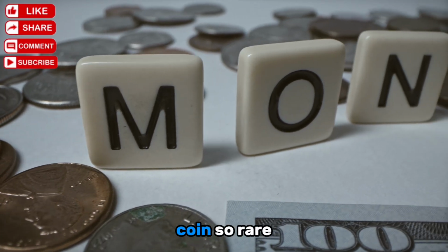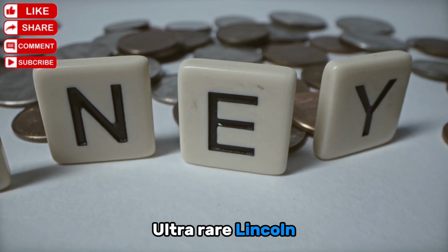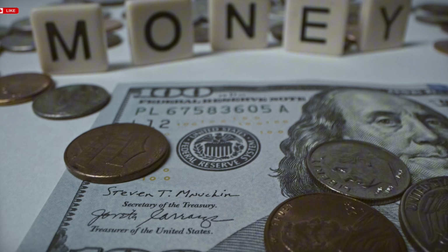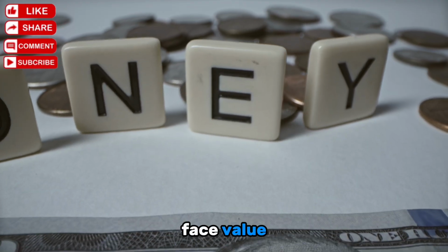Imagine finding a coin so rare it could turn your collection into a fortune. Ultra-rare Lincoln pennies, with their hidden stories and minting errors, are captivating collectors and fetching jaw-dropping prices. Let's explore why these pennies are worth far more than their face value.